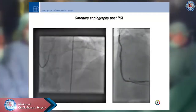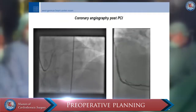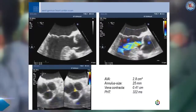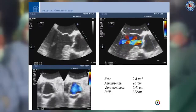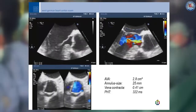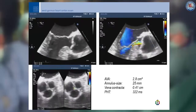This coronary angiography shows the result of the stenting. In this TOE, you can see the aortic regurgitation. The AVA is 2.8 square centimeters. The annulus size is 25 millimeters. The vena contracta, 0.41 centimeters. And the PHT, 322 milliseconds.